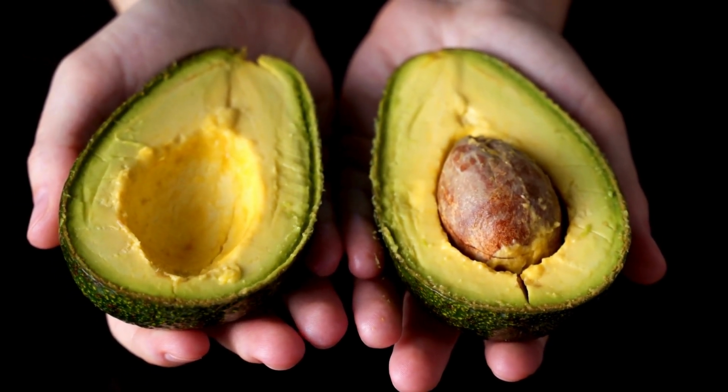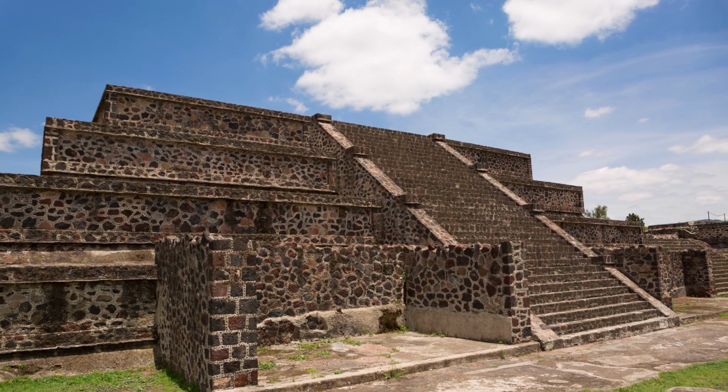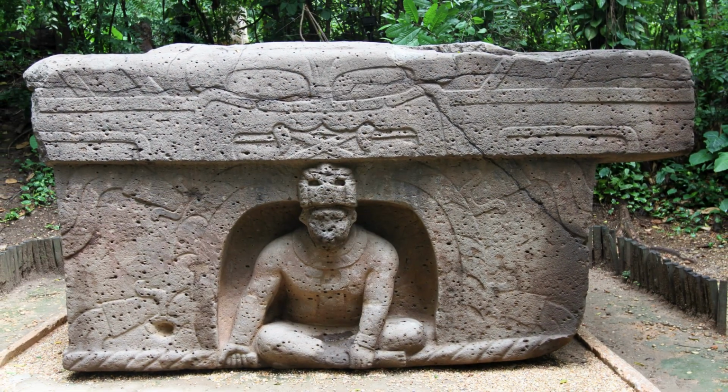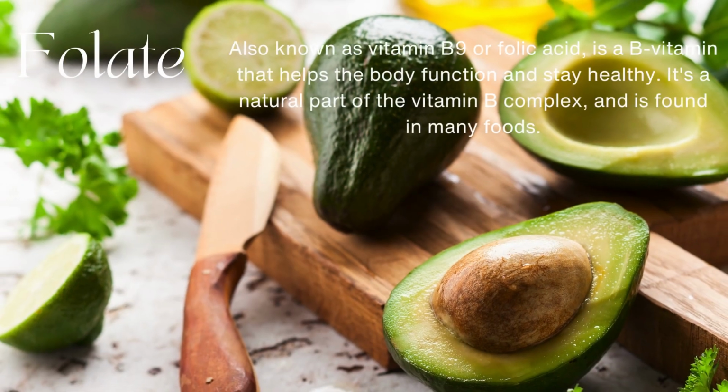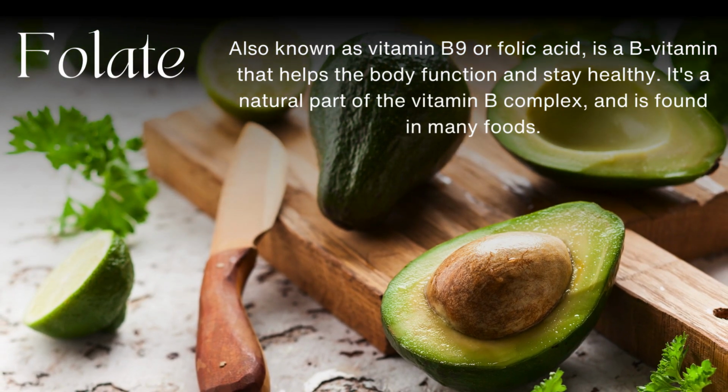Remember earlier I mentioned that the Aztecs and Olmec thought of avocados as a symbol of fertility? Well, they were onto something. Let me explain. Avocados are a good source of folate, also known as vitamin B9.